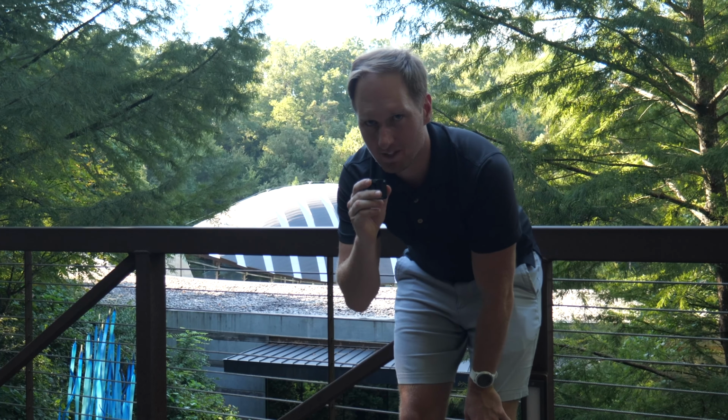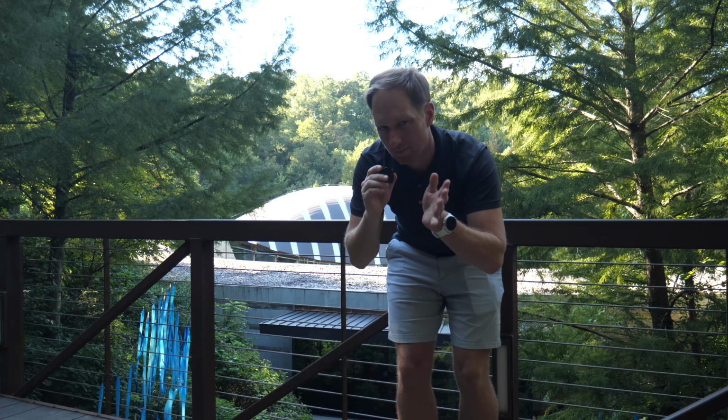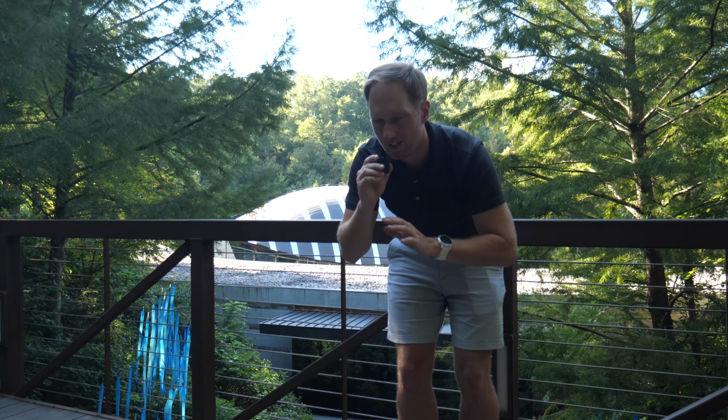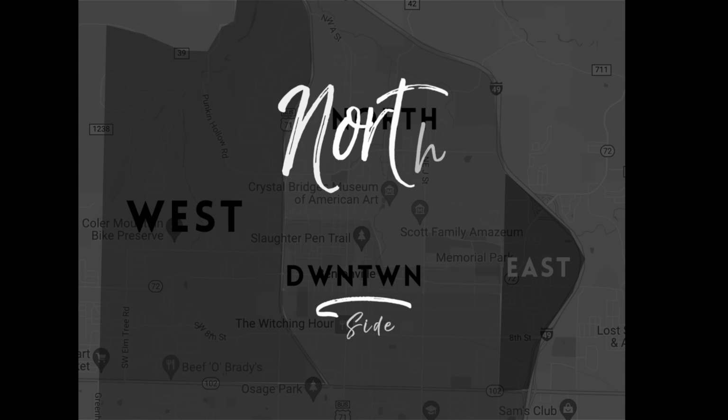All right, I think I'm in frame here, but we are now on the north side of Bentonville. So there's a little bit of overlap between downtown Bentonville and also the north side. Crystal Bridges is that overlap. We're at Crystal Bridges at the moment, and we're going to be talking about some Crystal Bridges stuff, all the trail systems here, the art, all the different really cool things on the north side of Bentonville. It is quite extraordinary how many things you can do on the north side of Bentonville, so let's get after it.